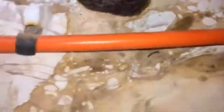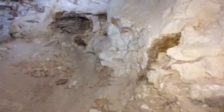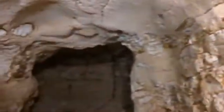And you can see just beside us here where they've run some power down here for lights, but you can see where they've dug in and then dug around to look for the other end of it, which is just there. And so they keep following those down, and they find as many of them as they can, and you never know what they're going to pick up in any of those.